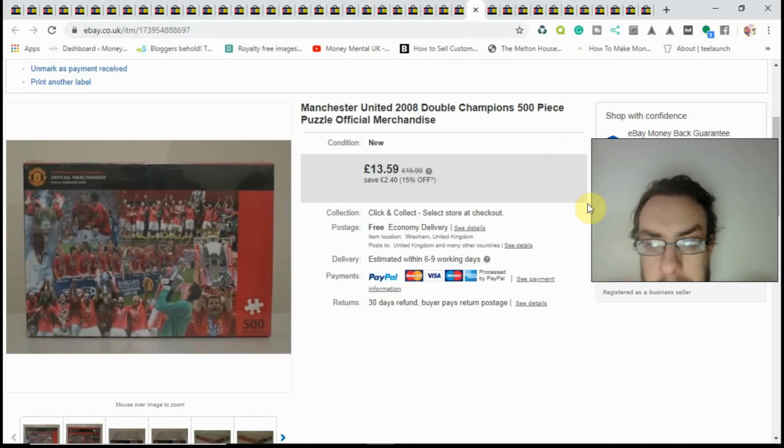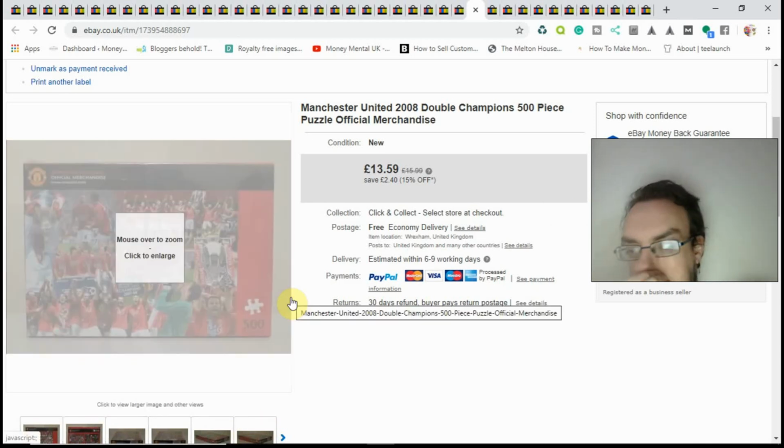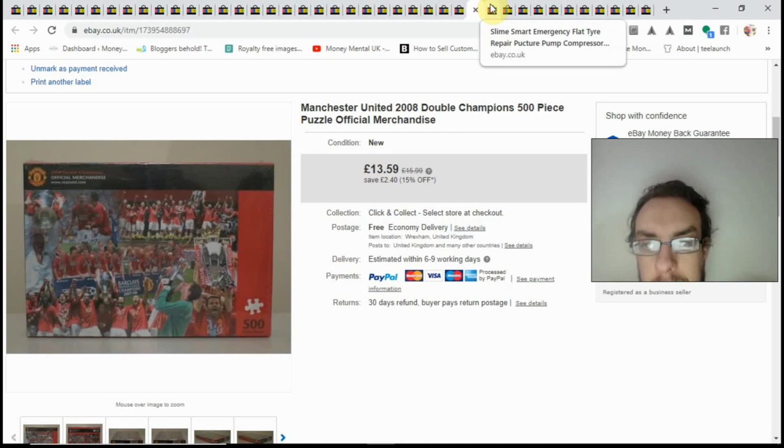This Manchester United puzzle, brand new and sealed. Picked this up when I was sourcing with Aid Critchlow in Nantwich. I think I paid £2.50 for this. I hung about for a while, listed it in the summer, but getting towards Christmas, jigsaws tend to do well. Sold on 15% off sale, £13.59 from £2.50. Probably a good sort of £6-7 profit. Went a bit overboard with the photos on this one. Didn't really need to take so many. Should have just done front and back. But hey ho. Was testing out a new lighting setup at the time, which was rubbish because the lights are not bright at all. But there you go.